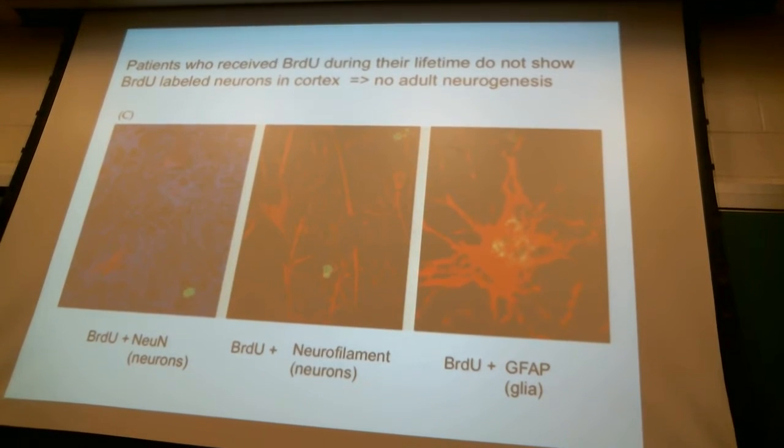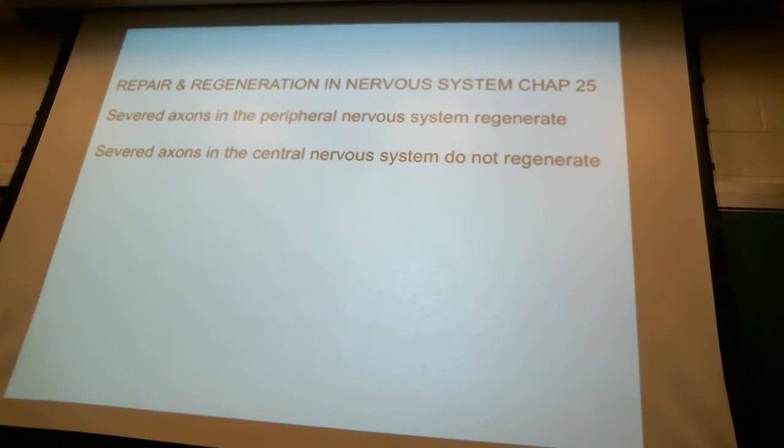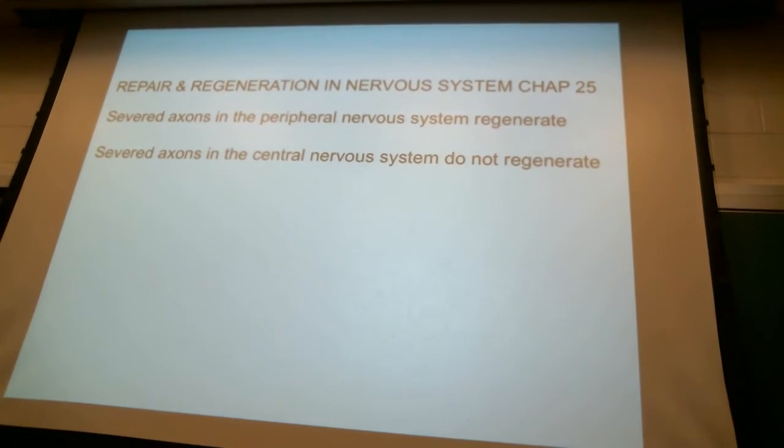So the good news is the processes, axons and the dendrites, can be regenerated once they are damaged. Although even that is limited to the peripheral nervous system. And when it comes to the central nervous system, it's very difficult for them to regenerate their axons and dendrites.